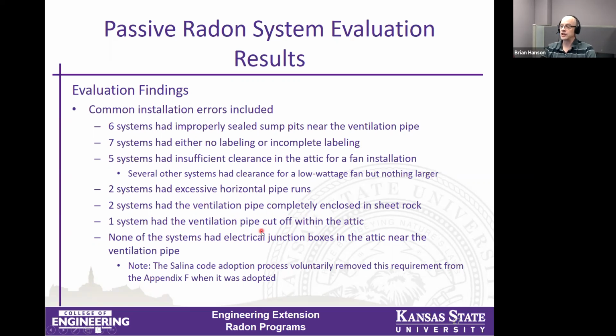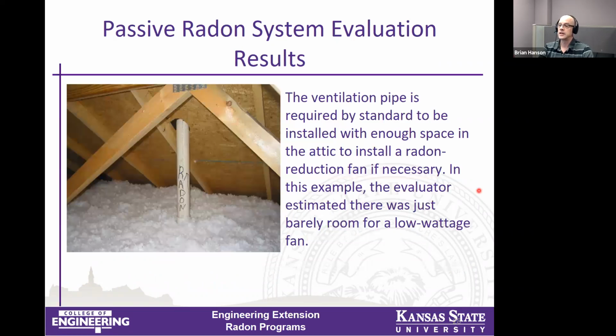1 system had the ventilation pipe cut off in the attic. And because of a change to Appendix F when it was adopted, none of these houses had electrical in the attic. This was removed as part of the code adoption process, which meant that for those 6 houses that we had to have fans in, we had to pay an electrician to come run the wiring.